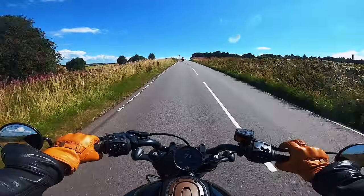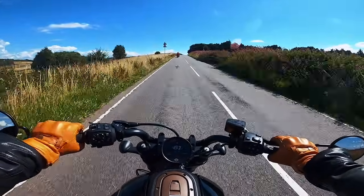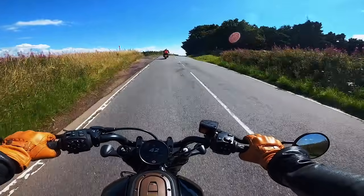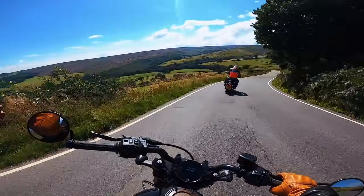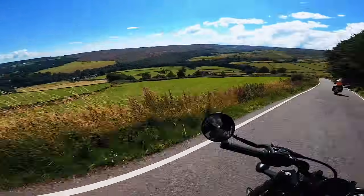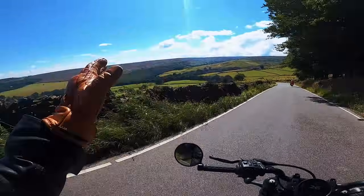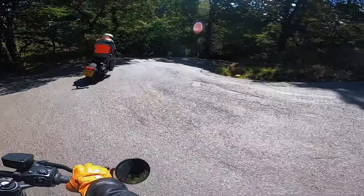Top end wise, probably looking about 120 on these, but we all know Harleys aren't about those top ends. You haven't got the wind protection for that top end speed anyway. Holy crap, look at this view. Oh, wow. This is another level.